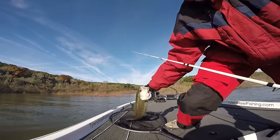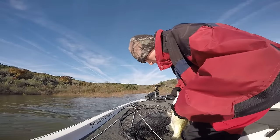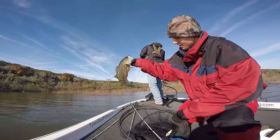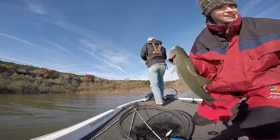Oh, the pliers are back here. Hold on. Let me get the motor. Fish number 4, baby. First college limit. How odd is that, that I haven't caught a limit yet, but finally did. It's a good one too.